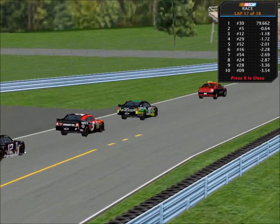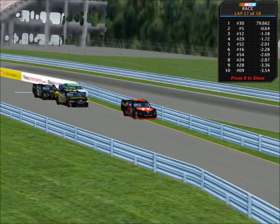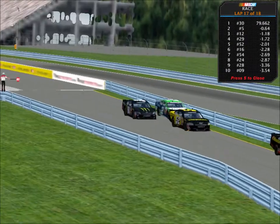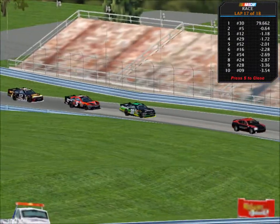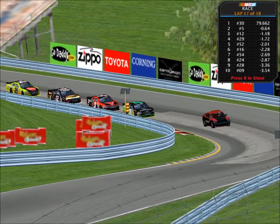I'm pretty sure we'll have a 1-lap shootout, but I'm still kind of confused by why these guys decided to pit, give up all that track position just to finish in the back, but I'm not sure. We're going to fast forward and get to the end of this and see if they're going to have a 1-lap shootout or if this race is indeed over.